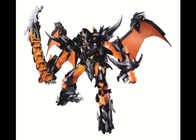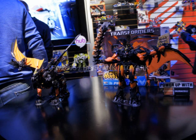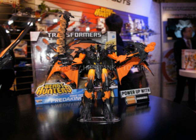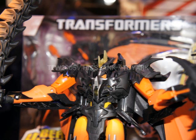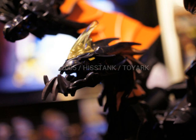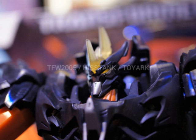So going through some of the in-person pictures, it's a pretty big figure. The beast mode as well, that looks really cool. We haven't really seen the whole thing in the show. We've only seen teasers, but it does look really badass. Just menacing, that's the awesome thing. He looks like something even Megatron wouldn't want to mess with. And the dragon head sculpt looks really cool, really detailed. And even Predaking's robot mode head sculpt looks pretty epic. So yeah, that's really cool.